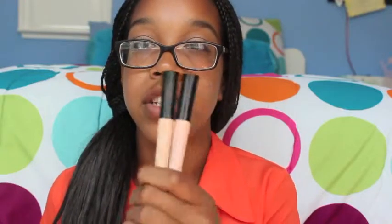Next, let's go with my primer. So I have 2 primers, and I actually just bought a new one of this because I was running out. So right now I have 2 of these, but these are both the e.l.f. Eyelid Primer in Sheer. One just looks brighter because there's more product in it. And then I have the one in Champagne. Now I'm going to talk about the one in Champagne for 1 second.